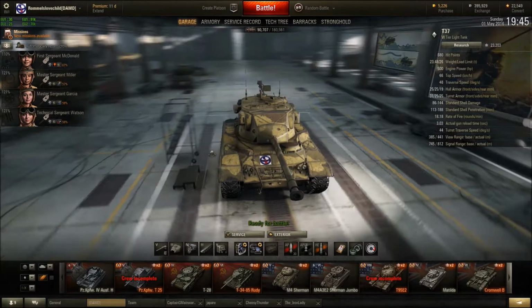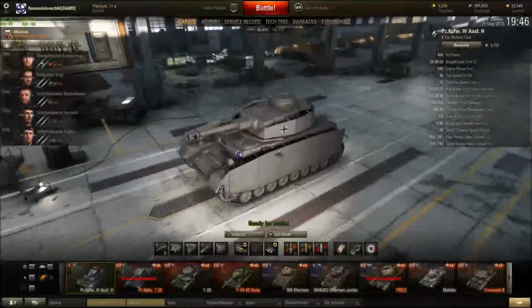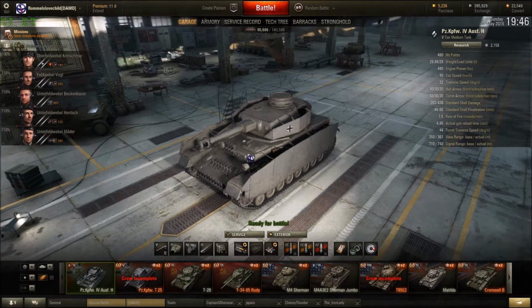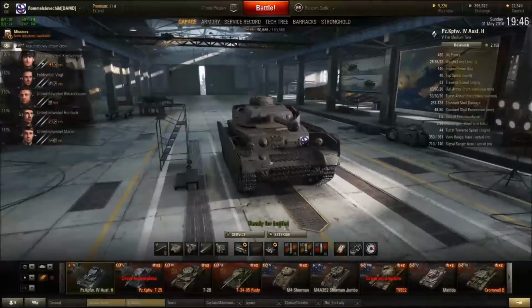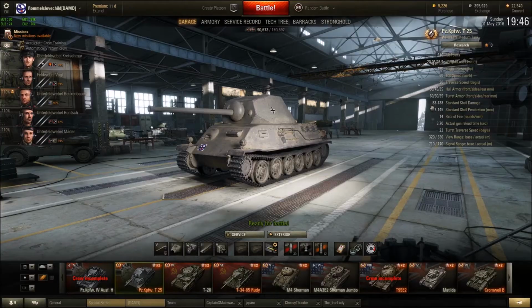Moving on then, we have the medium tanks. Medium tanks, as the name suggests, are a bit heavier, and they have better armour. So this Panzer IV has got 80 on the front, 30 on the sides and 20 on the back. They tend to be slower, okay, but their guns do more damage.